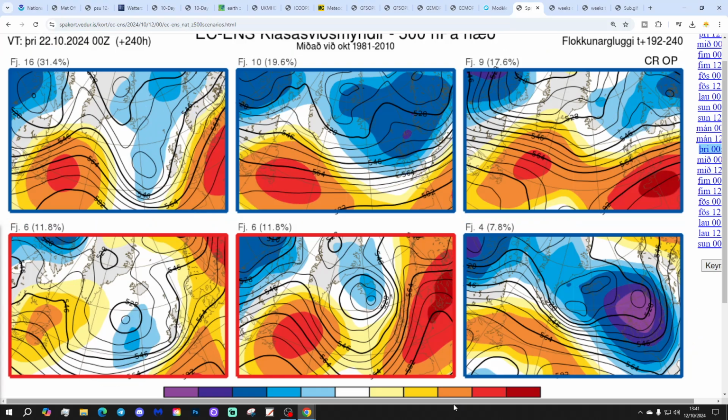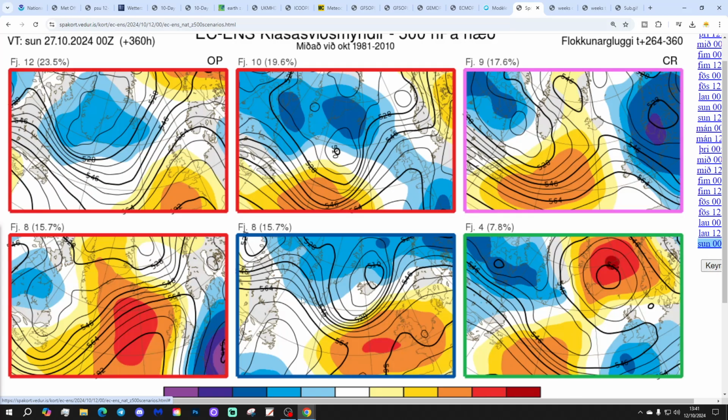Just a question of how settled or unsettled it will be. And then, in 2 weeks' time, these are the options that we've got. Gets us to the 27th of November. My line went wonky. 12 members of the ECM on Saturday.